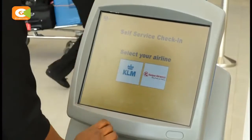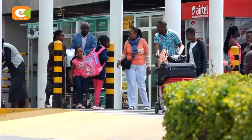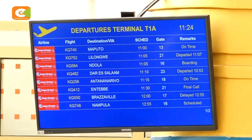KAA has also installed self-check-in kiosks to hasten the process. Through the modernization, the terminal makes it possible to separate arriving and departing passengers, a key security requirement under international aviation standards. We have a central screening area, which can process all the passengers at a central point, instead of isolated areas where you go through screening after you check in and go through immigration. They are all screened there and then they go to various gates for departure.